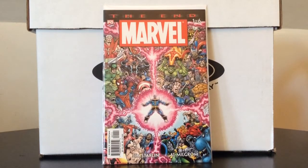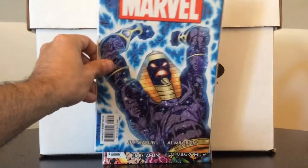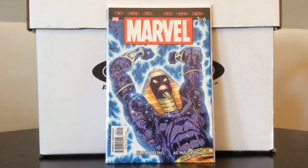Here we have Marvel The End, done by the man himself, Jim Starlin. This was the beginning of the re-emergence of Marvel Cosmic in the modern era, because this would lead into a chain of different books, and it would end off with basically the re-emergence of the Guardians and Marvel Cosmic characters, if I can articulate myself properly. Hopefully I can get this point across. It's still early in the morning, I apologize. So Marvel The End #2.